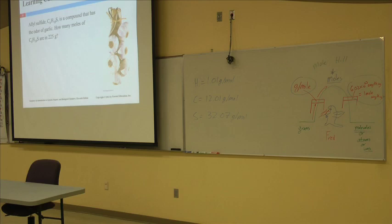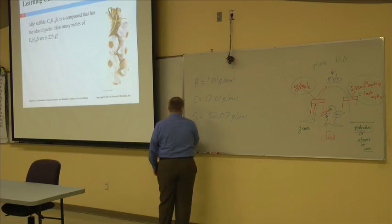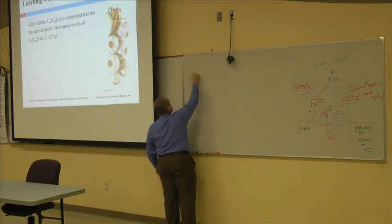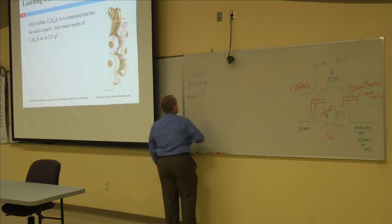All right. So, a lot of folks seem to have the right idea. There might be some errors here and there, but the concept is good. And if you know the concept, really, at least in my mind, getting the answer at the end is easier. Okay, so let's do this calculation real quick. So we have the molecular formula C6H10S, grams equal 225. And the moles is our question mark.